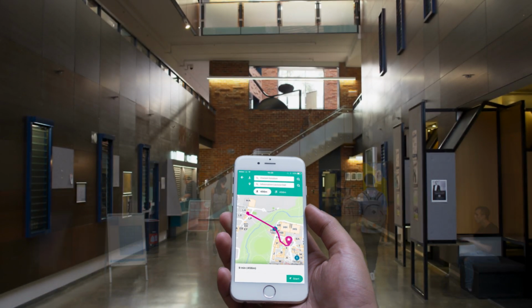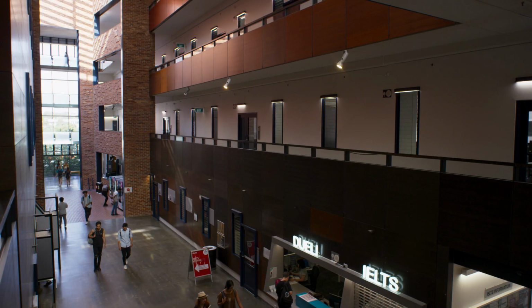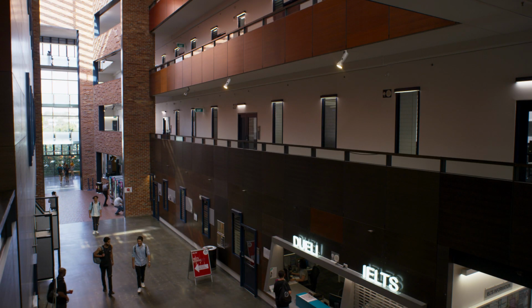In essence, Scout quietens the visual noise. It takes away what could be quite a lot of stress going into a new and different environment and makes what could be quite a complex journey from one place to another a really simple one.